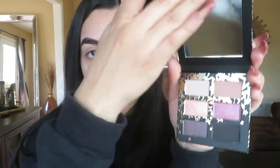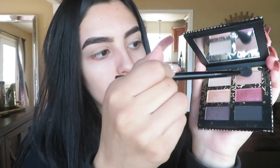Starting with this palette, I'm just gonna go in with this color right here, and this is going to be my transition color. And this collection is very Hollywood glam, so I'm gonna be doing more shimmer. I just want to start off with the transition, but it's mostly going to be all glitter and shimmer. So now that I have my transition color on, we're going to go in with one of the shimmers in the palette, and then we're going to use this one right here. If you see in this picture, she has the shimmer all the way up to her eyebrow, so that's kind of what I'm going for.